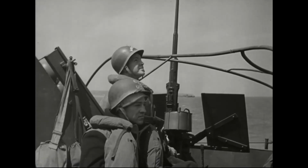During the daytime, there are only Allied planes in the air. But at night, German bombers harass the beachhead and drop mines offshore.